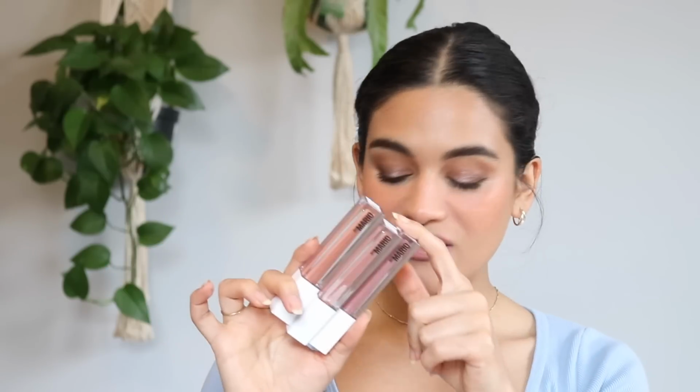They have reflective shimmers throughout it, which is really beautiful. They're very comfortable on the lips. It makes your lips look very plush and glossy. So I like these a lot. Really adore my Kaja Gloss Shots.